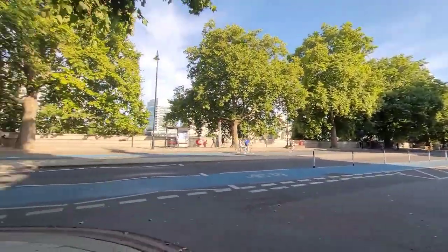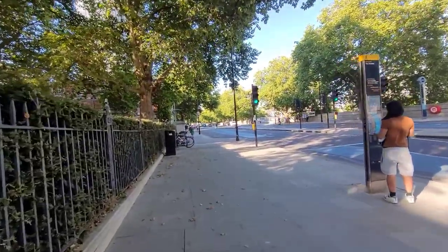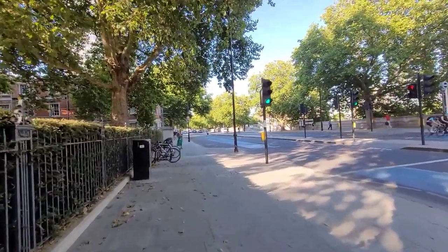There you go, come visit, it's lovely. I'm gonna stick on this side because I'm very short and I can barely see over that wall.